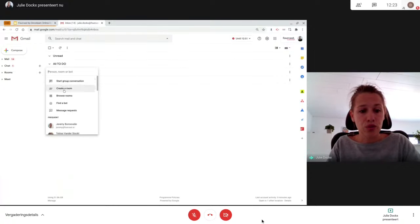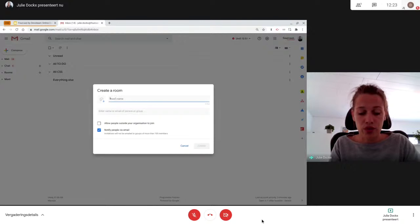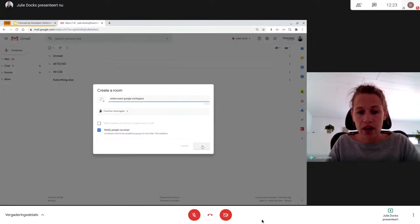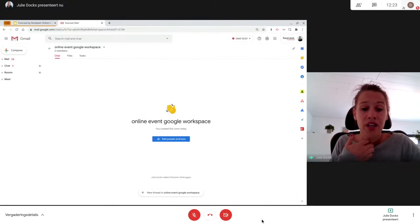I'll create a new room. So that's something you can do as well. So for example, online event Google Workspace. I will enter my colleague Charlotte in this group as well. Voila, just leave it with the two of us, and I'll create the room. So this interface is only available when using chat rooms in Gmail, so not yet in the chat interface itself. So only when you make use of the integrated Gmail experience.